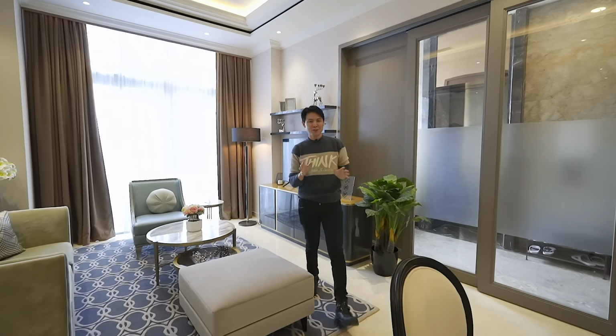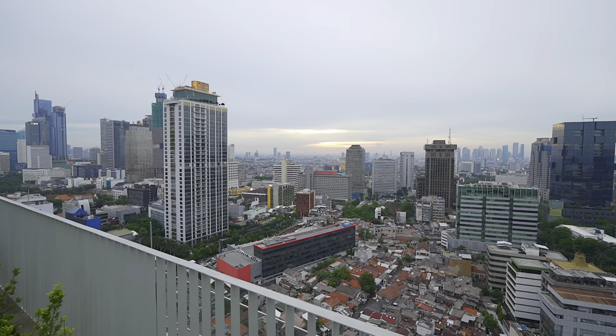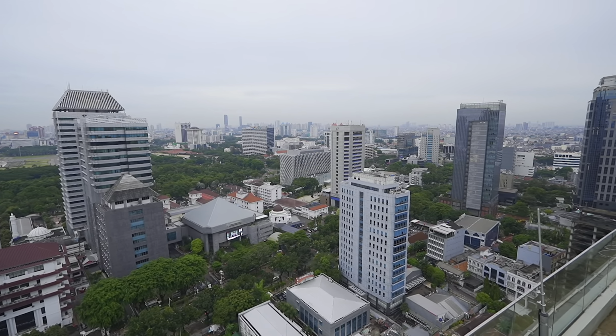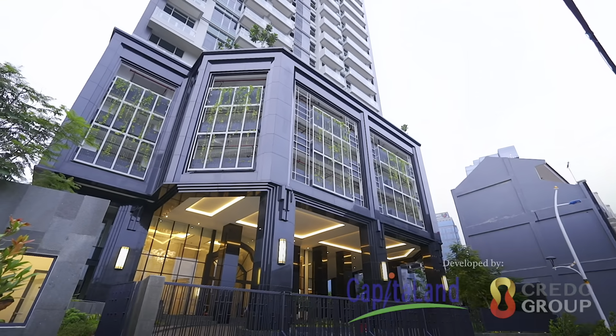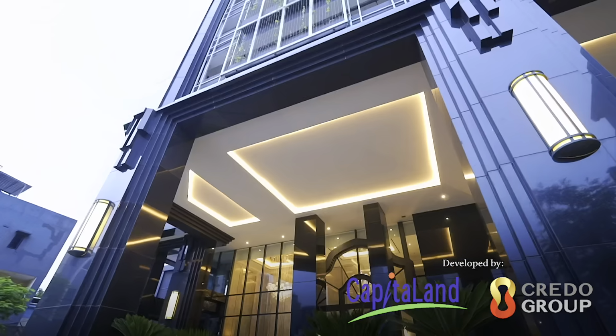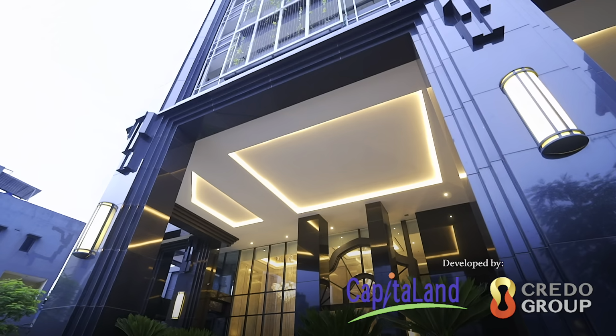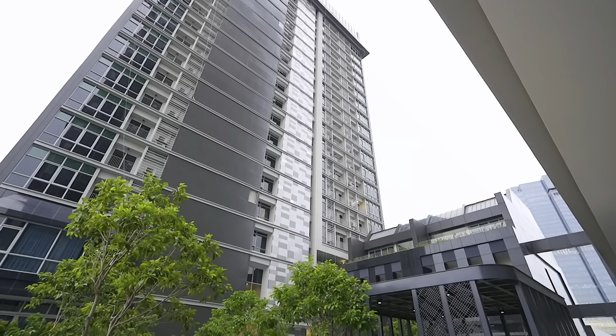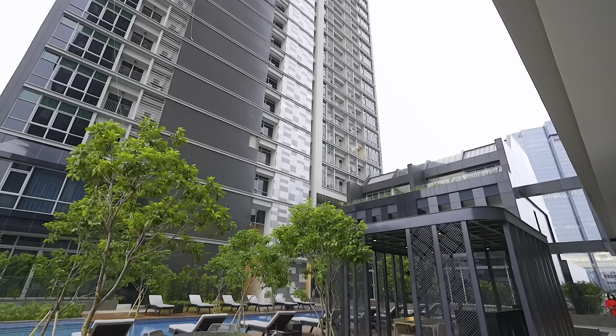As usual, before I take you on the tour, I will share some important facts about this apartment. It is located in Menteng, a very prime location in Jakarta. It is developed by the great developer Capitaland and its partner Credo Group. It is very exclusive, with only 96 units available. It is a pet-friendly apartment. Yes, you can bring your dogs here.